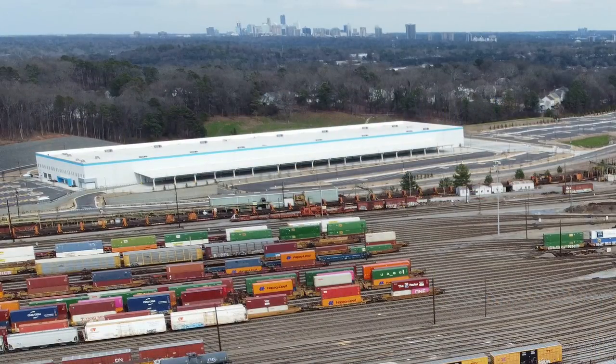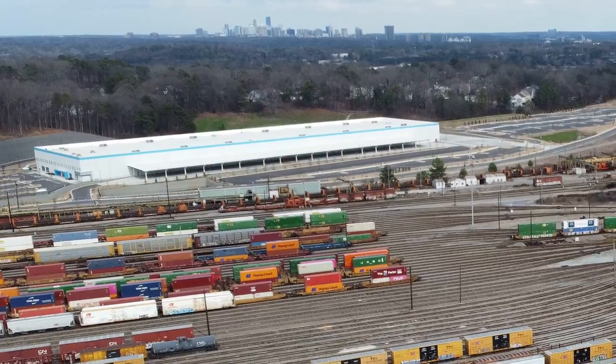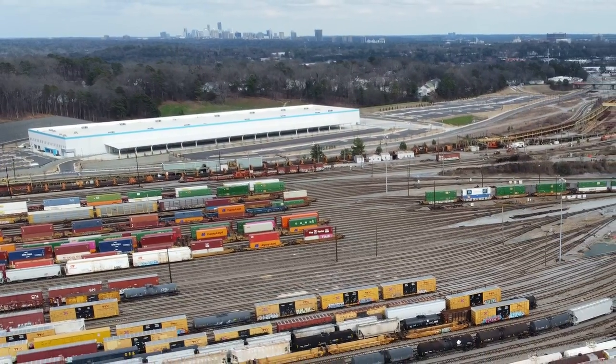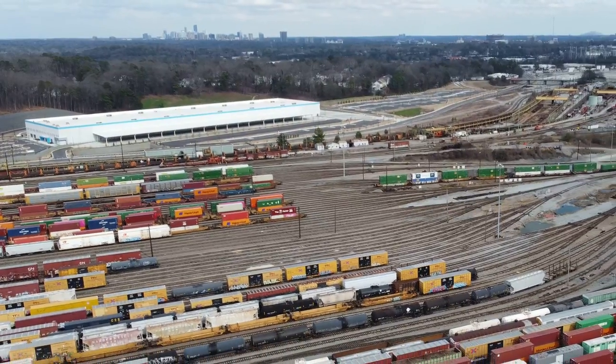Back to that CSX facility real quick. The hump at Tilford Yard was ordered bulldozed in 2017. It was part of the company's switch to the much-loved precision scheduled railroading. CSX then ripped up all the rails and built a transload center.